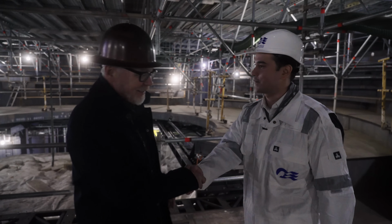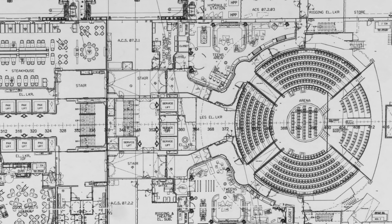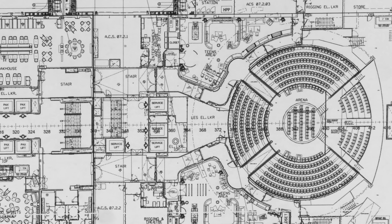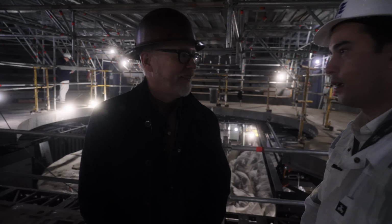Hello, Harry. Hi. Tell me where we're standing. So we are now currently standing between the in the round stage and the backstage area as well. So we're in a lowered area that will actually form part of the raised keyhole. Tell me about your first intersection with this project. What was the first thing that came across your desk to design here?